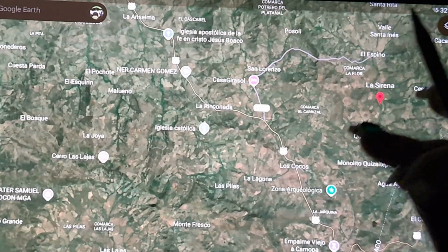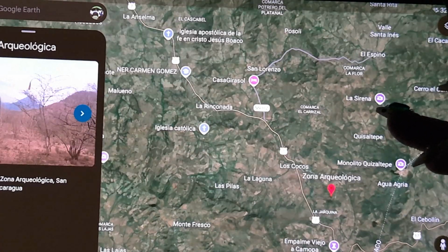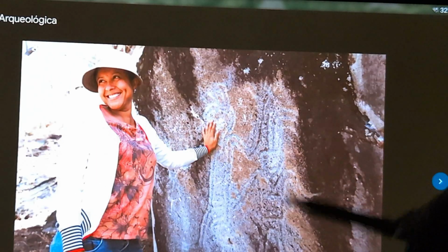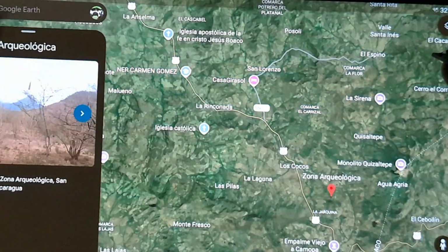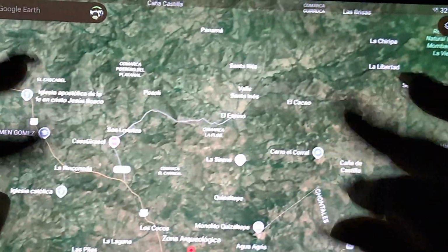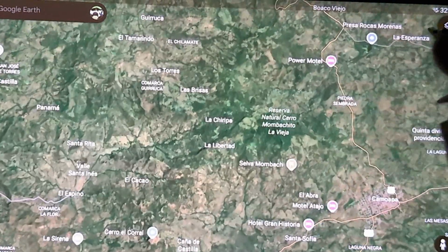Let's see. Do I remember this having a slideshow? Zona Arqueológica. That's right. There's the petroglyphs. That's what I meant to show you. I'd be careful just straight up touching them, but there's probably nothing there to stop you from doing that, which is a little scary. We want to preserve it as much as possible.